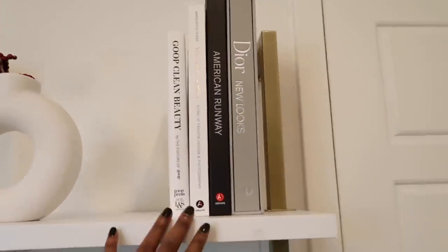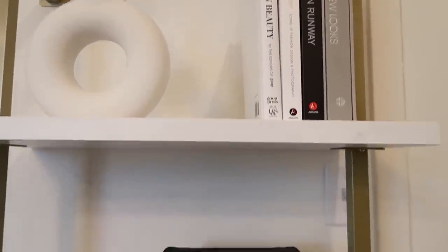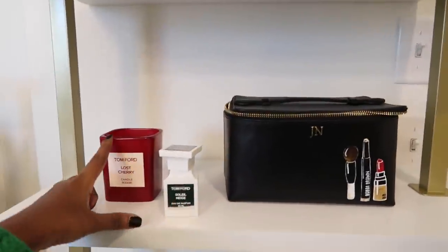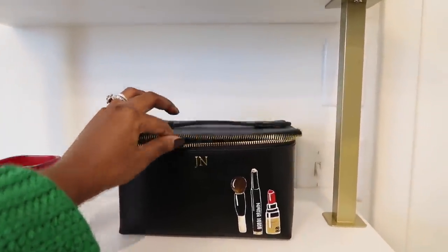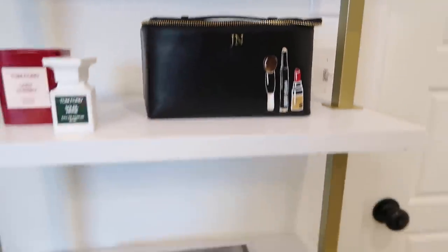And I have a few fashion and beauty books. This little thing is from Home Goods. Oh, no, this thing is from Target. I'll try to link it below. I have my favorite Tom Ford candle and perfume. This little case that Bobbi Brown sent me with my initials on it. You can put makeup in it. I just keep random things in it.